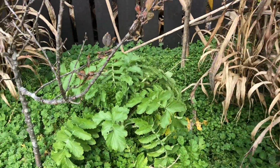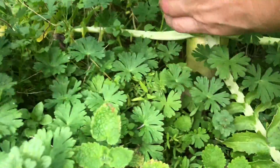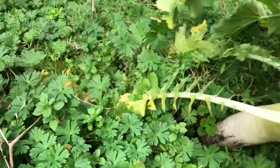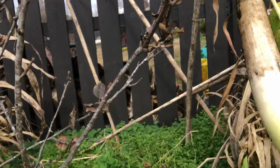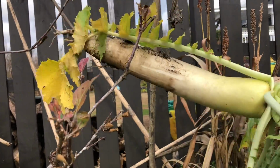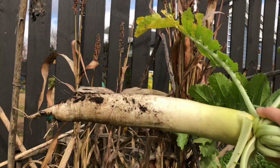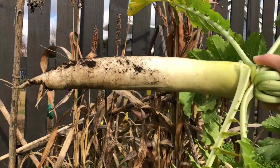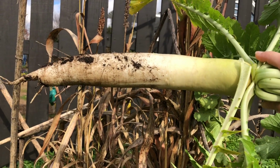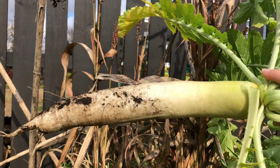I always love to show these ginormous daikon radish. So let's go ahead and pull this one out. Oh, holy smokes, you guys. Yep. You talk about a plant that can fix some soil. If you have hard packed clay, go ahead and buy a few dollars worth of daikon radish seed. That is a natural rototiller if I've ever seen one.